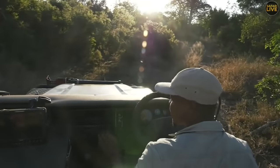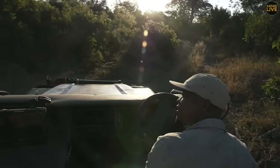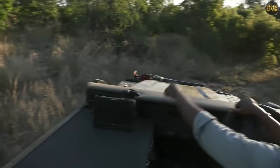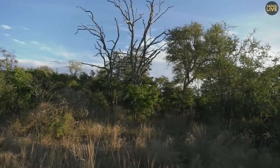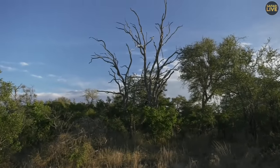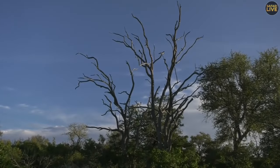Yeah, and there's this interesting thing I want to show you. Let me go back a little bit. I want to show you something interesting. This tree. See this tree? This dead tree here. This tree will stand here for many, many, many years to come. It's called a leadwood.